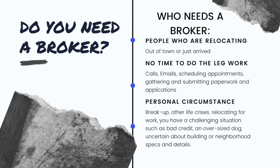Decide if you need a broker. The people who typically need to work with a rental agent are: 1. People relocating from out of town or just arrived. 2. If you don't have time to do the legwork yourself. And legwork equals calling, emailing, and scheduling appointments, paperwork and email communication to submit your application, attending showings across town during the workday, etc. The next are personal circumstances.